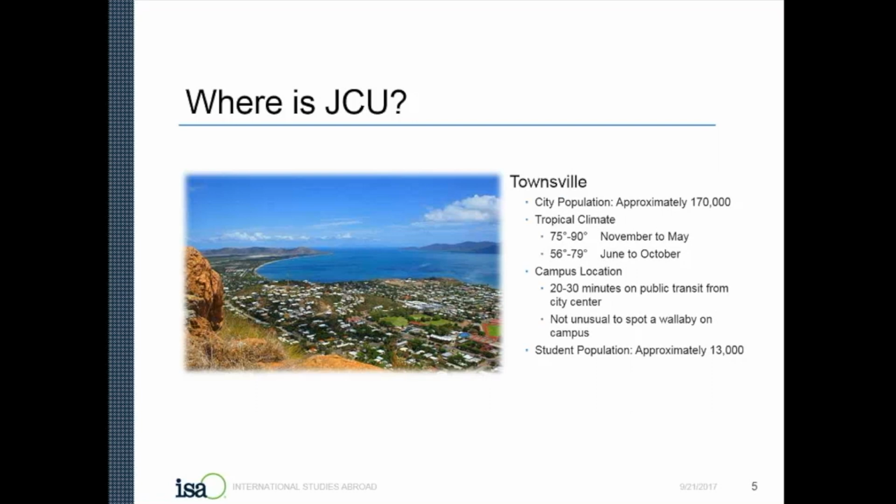JCU's Townsville campus is its main campus, so it has a student population of approximately 13,000. Like Cairns, the campus is situated in a suburb just outside the city. It's located in a suburb called Douglas. It's a beautiful campus with a lot of natural bushland, so it's not unusual to spot a wallaby on campus on a student's walk to class. Being that Cairns and Townsville are just about a 4 hours drive from one another, you're going to see a very similar tropical climate here with very seasonable temperatures year-round. And the city populations are also similar at about 170,000 residents within Townsville.